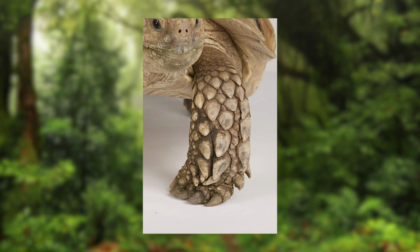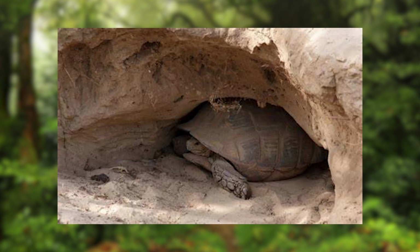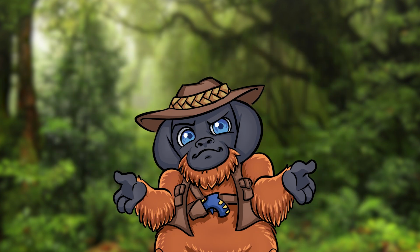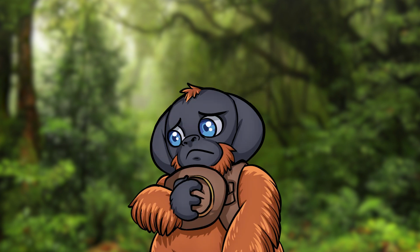Second, these scales can also help perform one of the tortoise's favorite hobbies: digging. Sulcatas can dig burrows in order to cool down from the harsh and arid weather of the desert. These burrows can be as long as 10 feet or more beneath the ground. Yet another reason, if you plan on owning one, to keep a close eye on them. Many owners allowed their sulcatas to burrow beneath their yard, only for the burrow to collapse, sadly suffocating these animals.